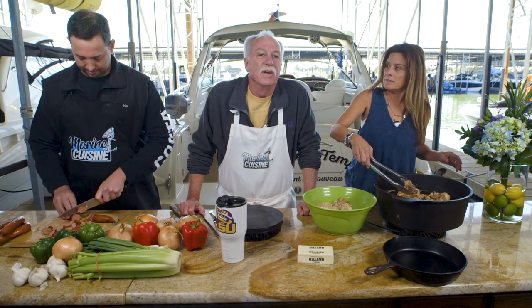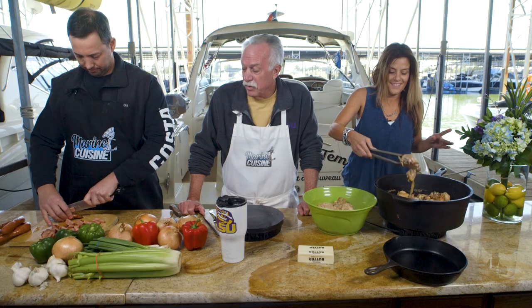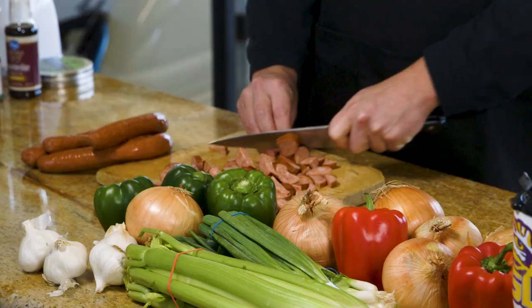Okay. So let me tell you a little bit about sausage in the world. I like to use a smoked sausage. This is just a Hillshire smoked sausage, but what gives it the real flavor is the andouille. Andouille is a smoked Cajun sausage.